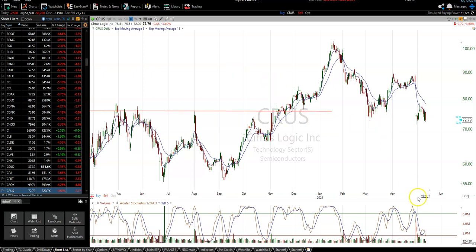This Cirrus Logic, and big gap down. You know, if this starts to trade below, well, it's already failed its support. Doesn't trade much volume though. It's the problem with shorts. They don't trade much volume when stock because they just drift under their own weight.